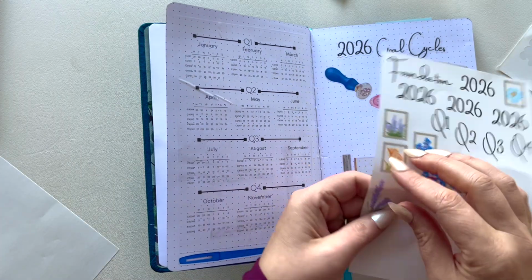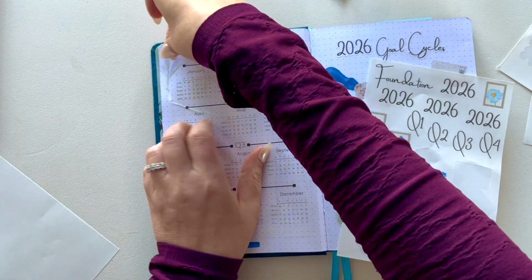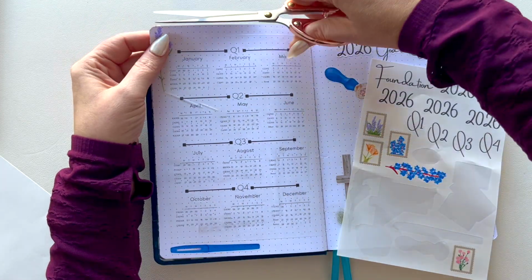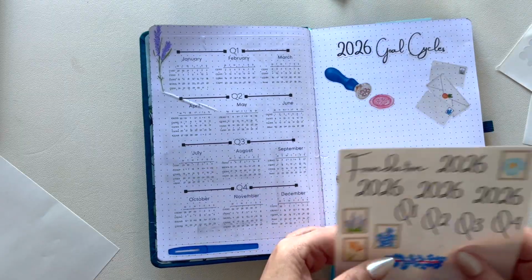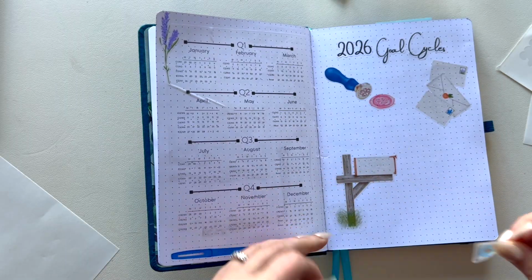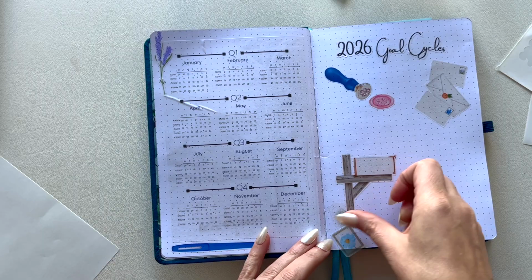So we'll put in a couple more things, maybe some flowers here. And I love these little stamps. So we will put these, I think, across the bottom. So we'll go like that.